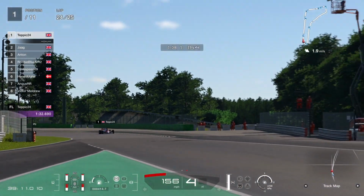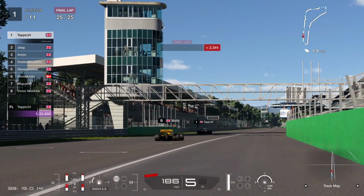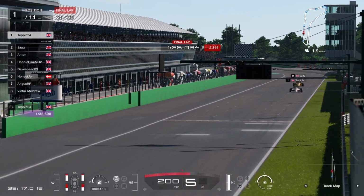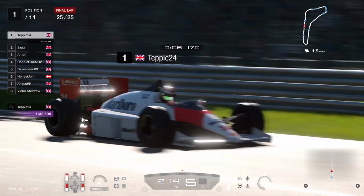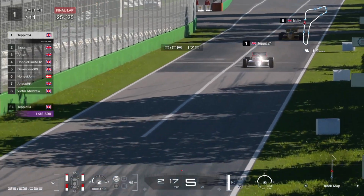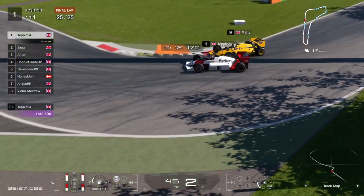We've got, funnily enough, Matty there in ninth, obviously a back marker, who was at the front of the race to start with. Yeah, after the incident at the first turn. He was quite up near the sharp end. But there, we're entering the final lap now. Yeah, so we've still got ultimately an easy win. Yeah, so we've got Tepik.